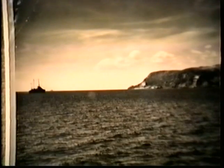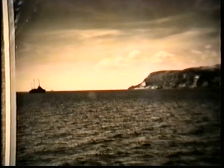She arrived in the Pacific in early 1945, and she was engaged in 9 assault landings in the Philippines. She was flagship for the recapture of Corregidor, and here she's shown off the island just after the surrender of the Japanese garrison remaining on Corregidor.